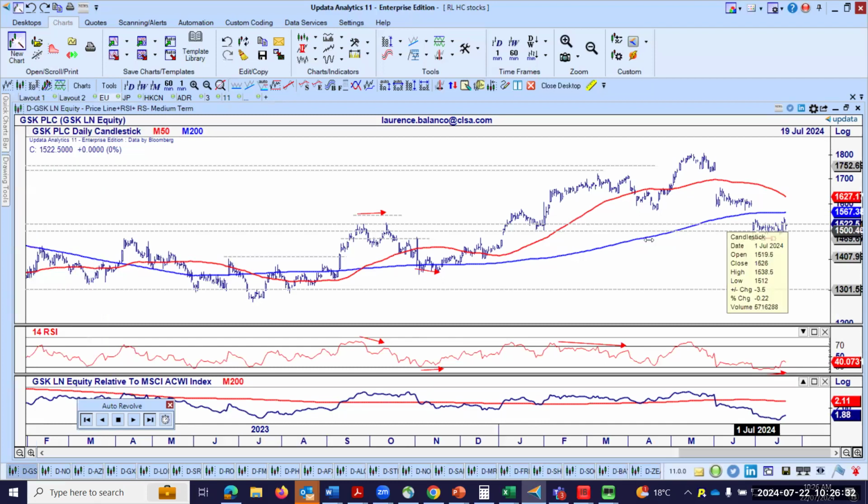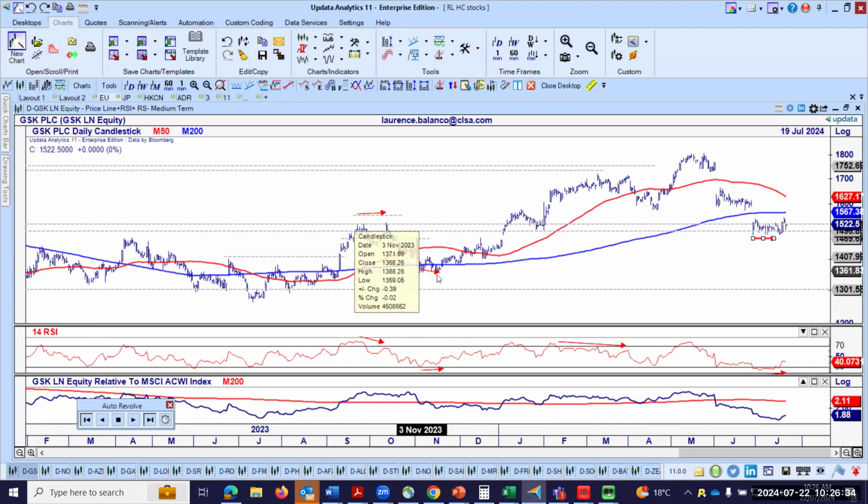I mean, it tried to break out and comes straight back. You had this mini divergence in November, and it got you that uptrend, right? Hard to second guess. The fact that you got it, you've got to use risk management. So I think there are sort of two things. You like it fundamentally.